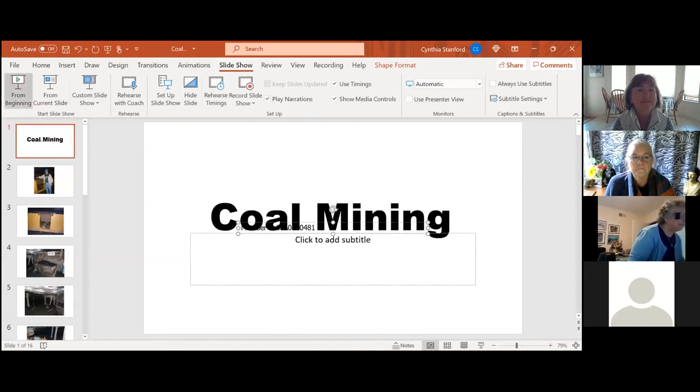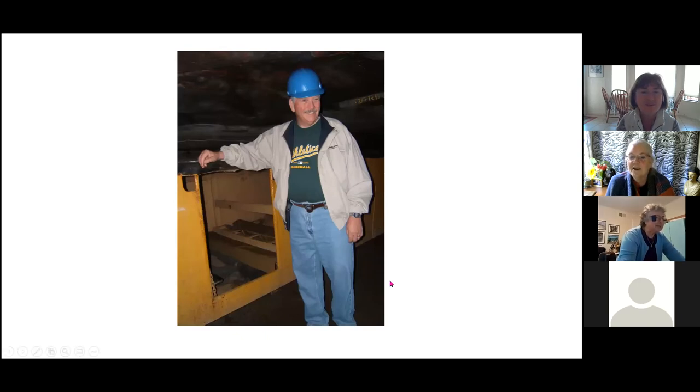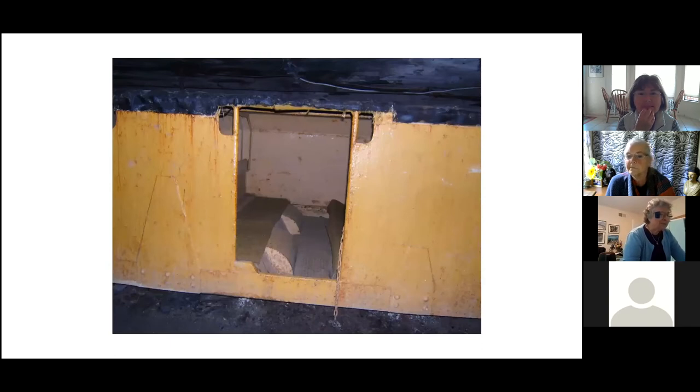Slideshow from beginning. Okay. So this is a trip that we took. We took lots of trips around Ohio and Pennsylvania, because Pat has his high school reunion every 5 years in Ohio. And on one of the trips, we went to a coal mine that was for tourists. So these are the pictures from that. The coal miner. There's his hat. We all had to wear hats. And we're getting in this coal mine truck. This is actually as we're leaving. You can see it's dark, but I wanted to start off with the coal mine. And this is what the coal miners would get in to go down into the mine.